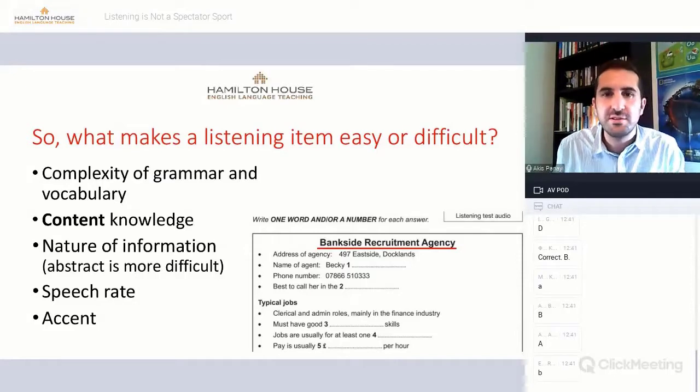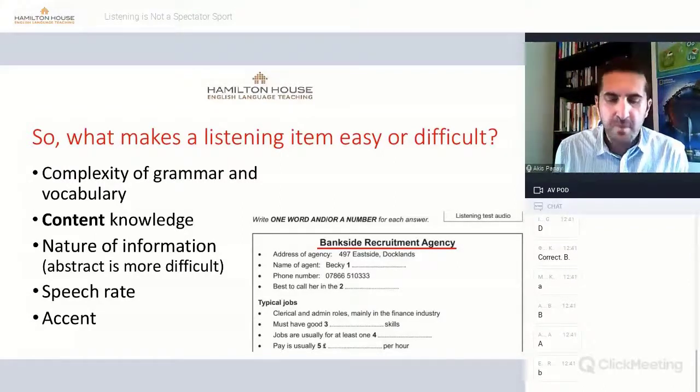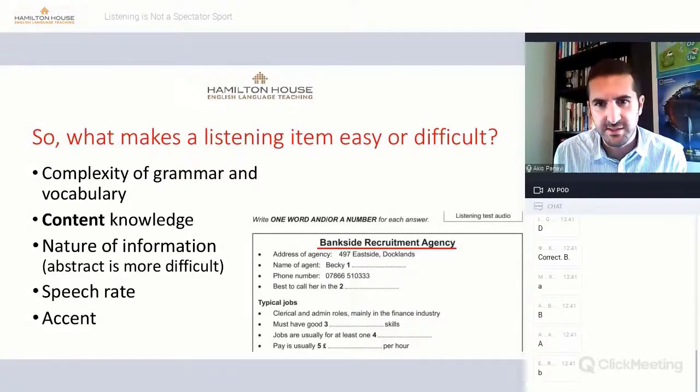The other thing is content knowledge. I've got an example on the right-hand side of your screen that says that the topic of this listening audio is bankside recruitment agency. Now, you wouldn't give a young learner this kind of task because they lack content knowledge. They don't even know what bankside or recruitment is.